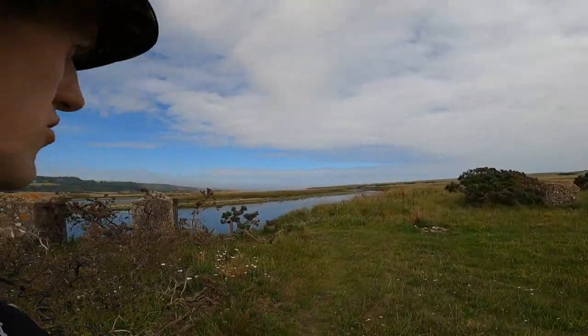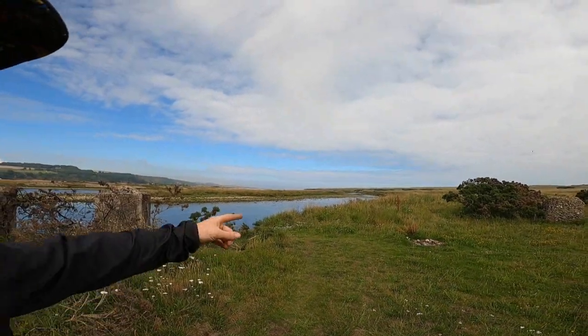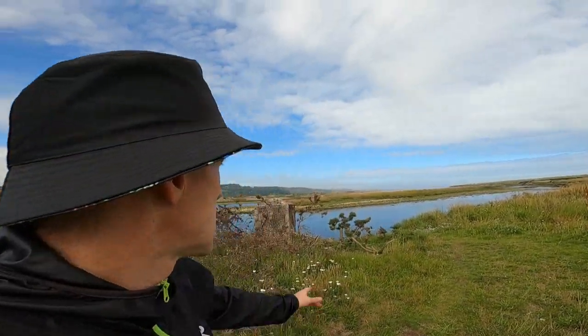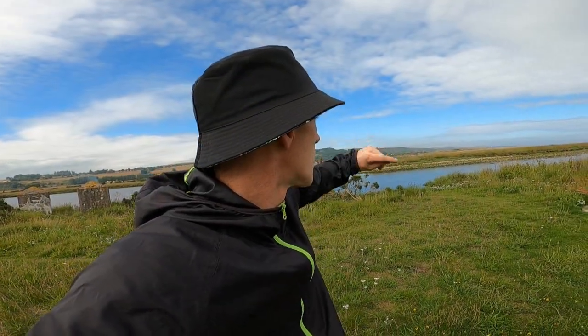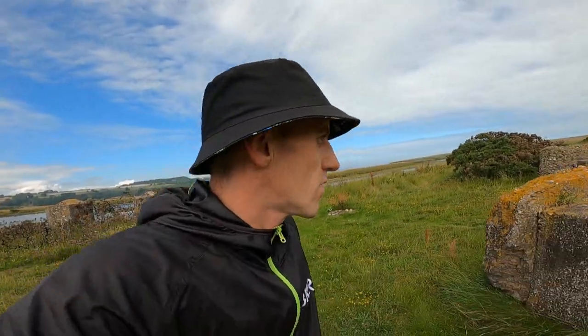Wow, this is such a cool spot. All these dragon's teeth are actually down in the water, but it just continues all the way along to the edge of Montrose Beach, which is like 3 or 4 miles long, the whole way up past Montrose, as far as Ferryden. And then at this far side is St Cyrus Beach, which is another incredible Scottish beach. It goes on for probably like 3 miles north until you get to the top.